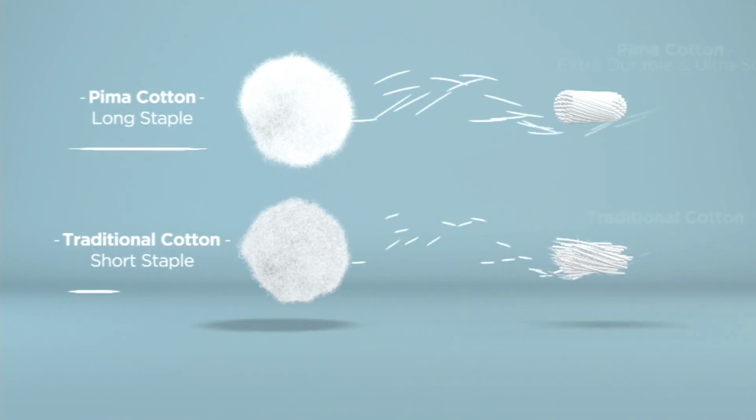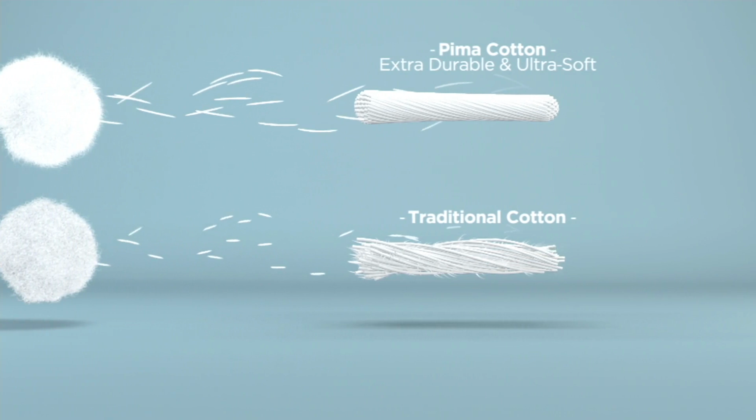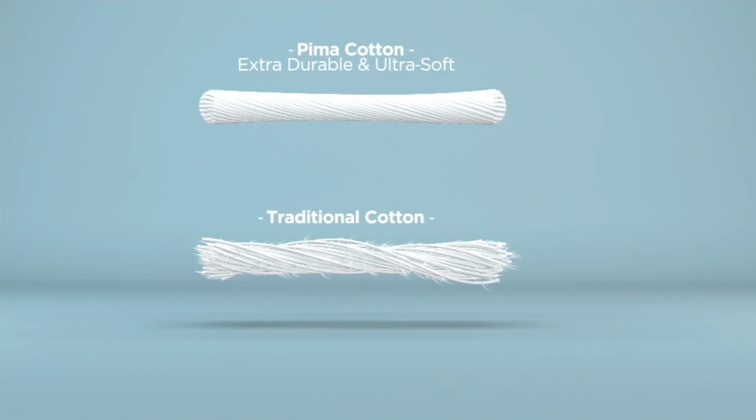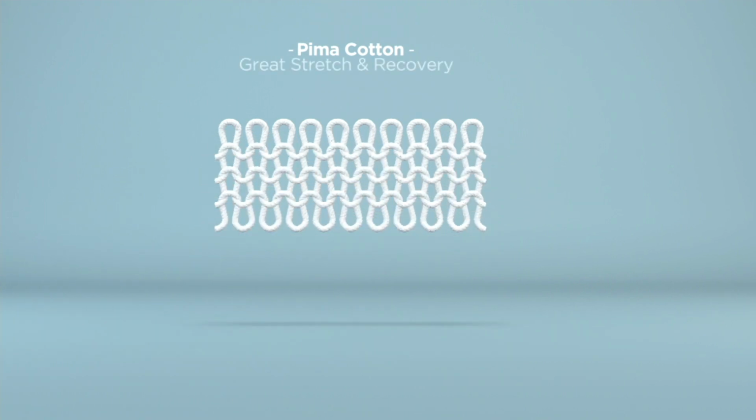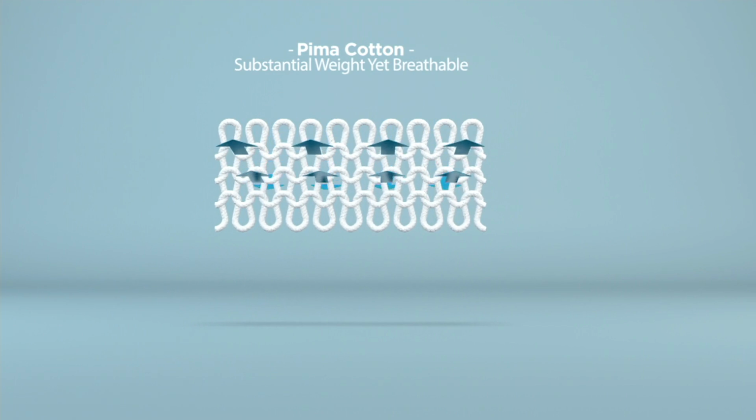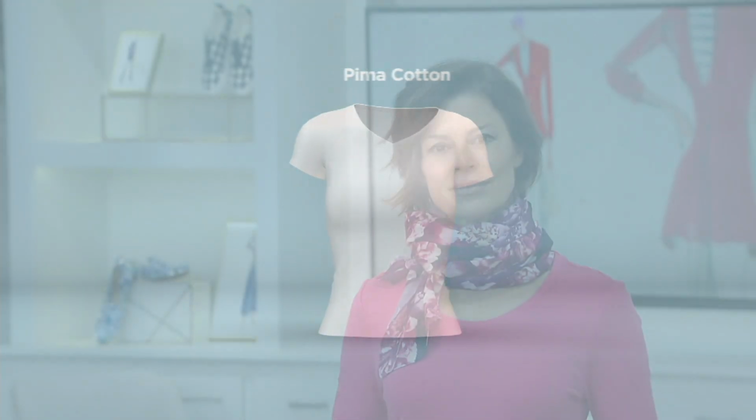That's the Pima. It's a longer staple than the traditional cotton, which is shorter. And when you spin out the traditional cotton, it's fine, but it has these kind of split ends, whereas the Pima cotton on top, you'll see, when they knit it into the jersey, it's just silkier because of that longer staple. Do you see what I mean? Yes. It's just a better cotton plant. It's total luxury.